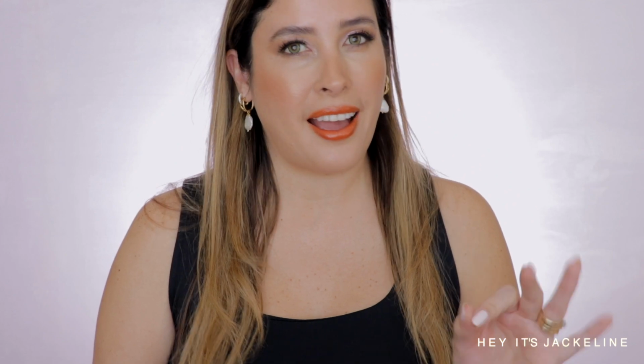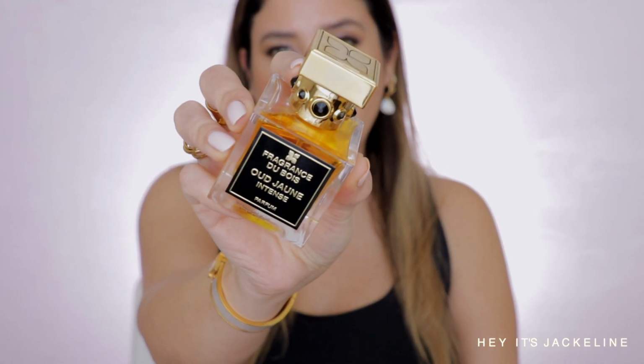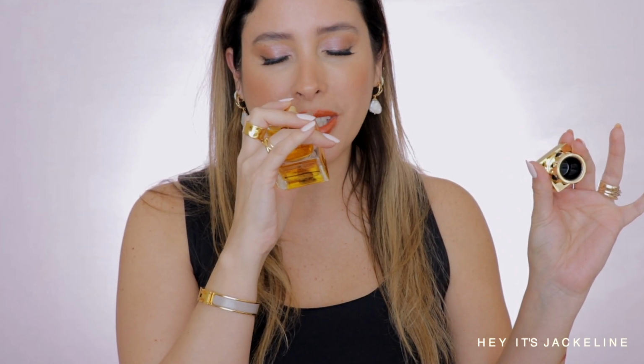For the fragrance of the day, I have to go with a fragrance that really calls for summertime, the heat of summer, and yeah, it has to be Fragrance du Bois Jaune Intense. Oh, this is a beauty. This will transport you to a tropical island. With a cocktail on hand, right by the ocean view.